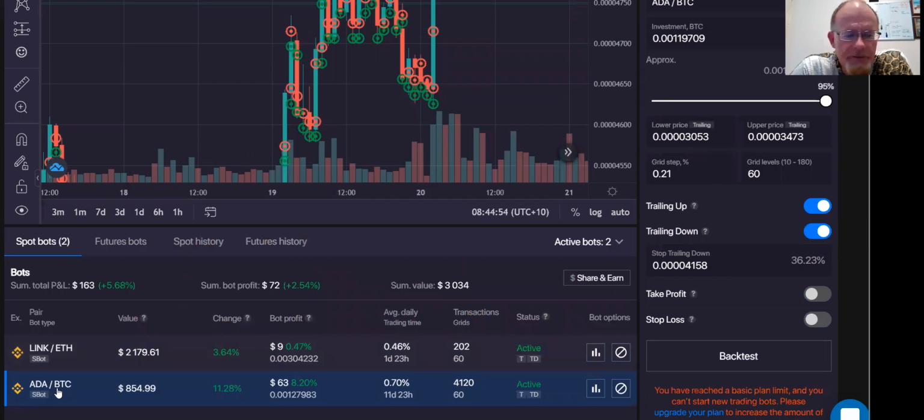Because ADA Bitcoin has been very, very volatile, in my 11 days and 23 hours running it, it has executed 4,120 trades, of which I would say there were a few more sell orders and buy orders, but roughly half, depending on where the market goes. So it's very, very fast. As I said, it's a simple strategy, not complex at all, but you couldn't do it manually because you can't execute that many trades, not manually anyway.